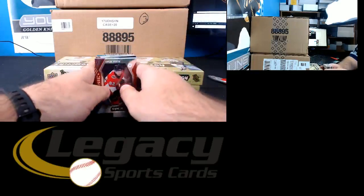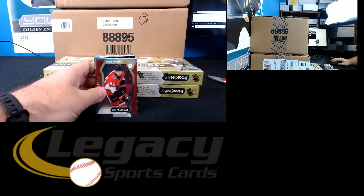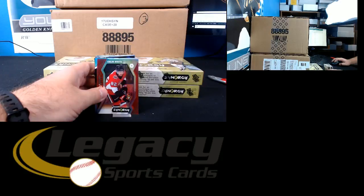You know what team Len got? He's texting us. Oh, Len. Sharks. Thank you. You're welcome. Let's see what this big metal card is.